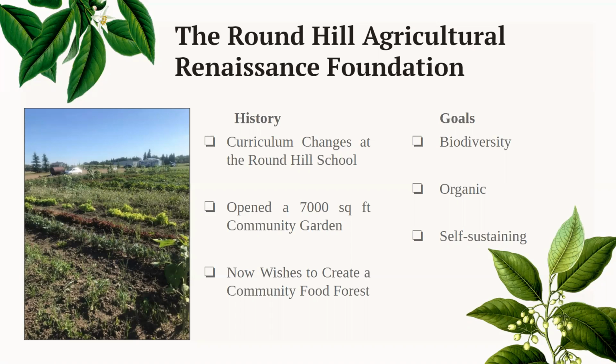With these goals in mind, we created a comprehensive guide to creating a food forest in central Alberta. This presentation offers a short overview of what is to offer.